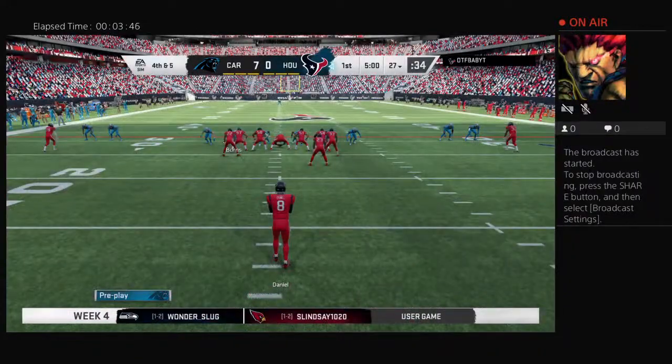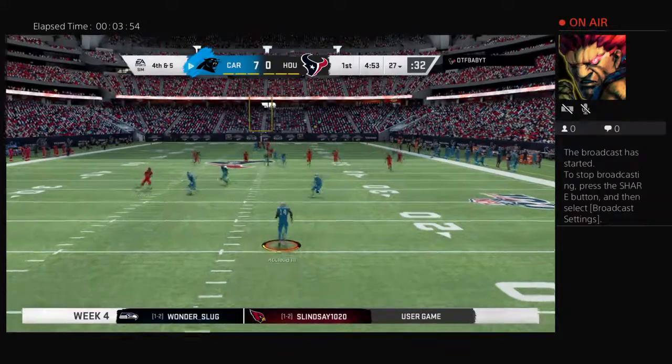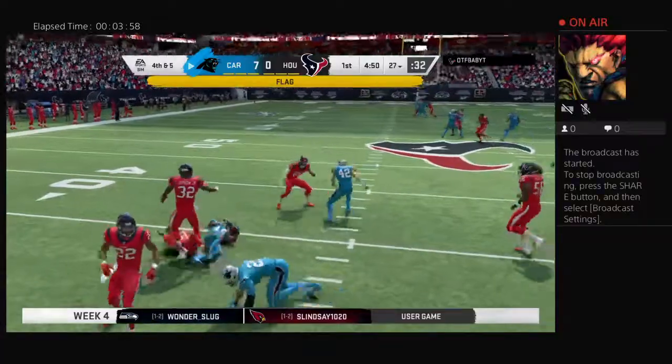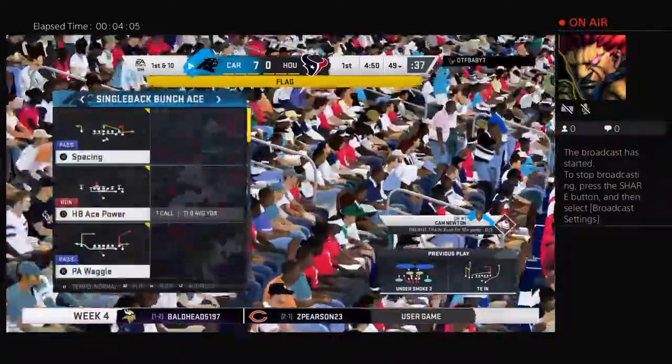4th down, so the Texans dial up the number of their second-year punter, Trevor Daniel, as he's on to punt for the first time this afternoon. This is taken at the 18. Now a late flag comes in as they got him down via the face mask, and that'll give him even better starting position.